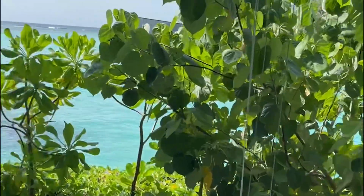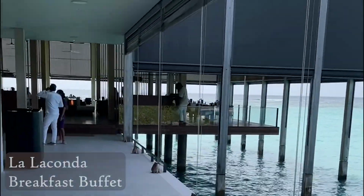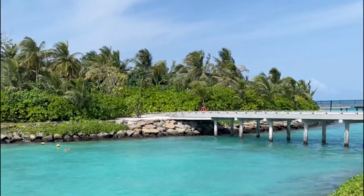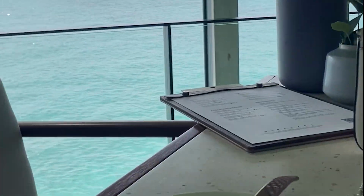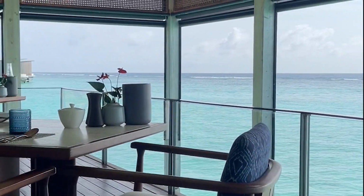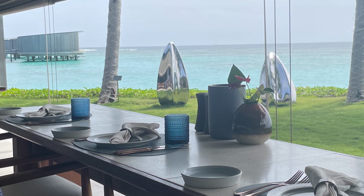Most mornings we ate at La Laconda, which is the only breakfast spot on the island other than room service. It's an international breakfast buffet. It's only a 2-minute bike ride crossing a bridge from our room. We usually give ourselves about an hour and a half for breakfast and always pick a seat right by the water, and that's because in the morning you can really see the ocean life and the fish, and I'm telling you again, the water in the Maldives is so clear.